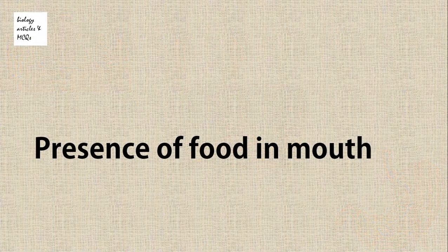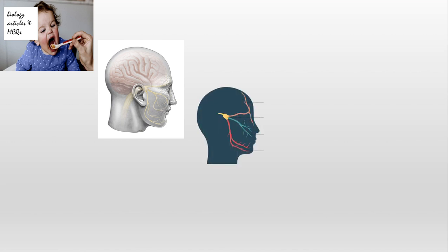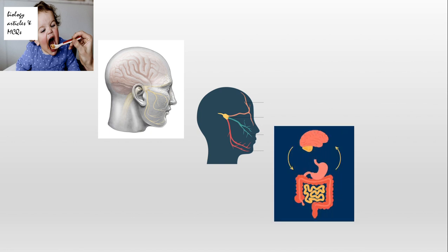The second important factor is the presence of food in the mouth. Guys, now the food is in your mouth, undergoing the process of mastication. The nerves in the cheeks and tongue are stimulated and impulses are carried to the brain. Then the brain sends messages to stimulate the gastric glands in the stomach wall to secrete a small amount of gastric juice before the food arrives.